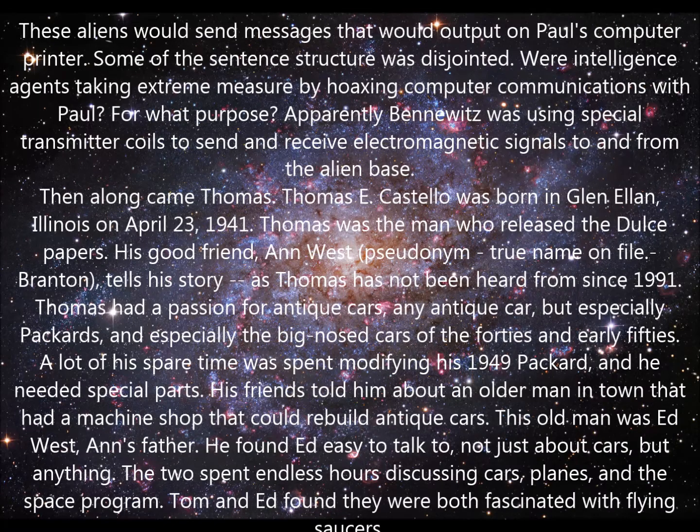These aliens would send messages that would output on Paul's computer printer. Some of the sentence structure was disjointed. Were intelligence agents taking extreme measures by coaxing computer communications with Paul? For what purpose? Apparently Bennewitz was using special transmitter coils to send and receive electromagnetic signals to and from the alien base. Then along came Thomas.